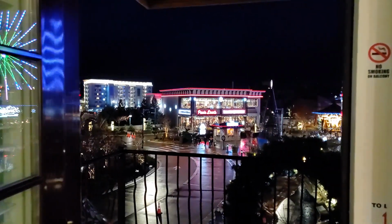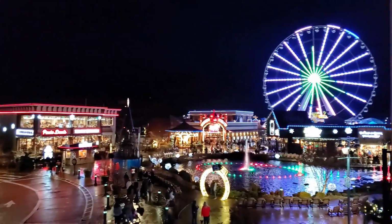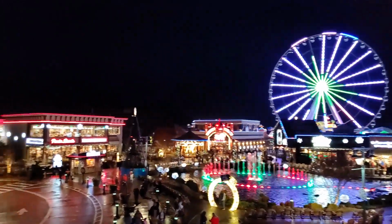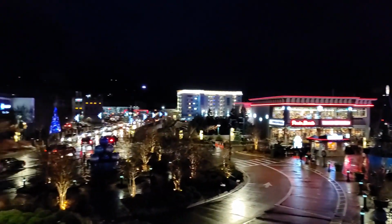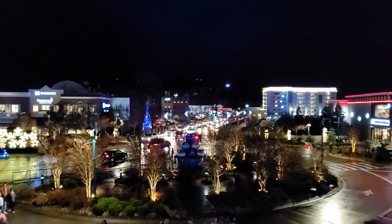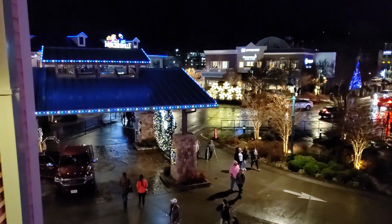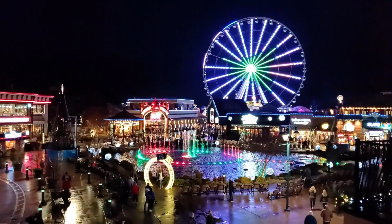This is the first balcony. There's 2 balconies in this room. And look at your view. Wow. Paula Deen's, the fountains, everything. There's all the traffic coming in. And then there's the check-in area right there. So that's where you do your valet or drop off. But look at this. Paula Deen's, SkyFly, Old Smoky Moonshine. The Build-A-Bear is right there.